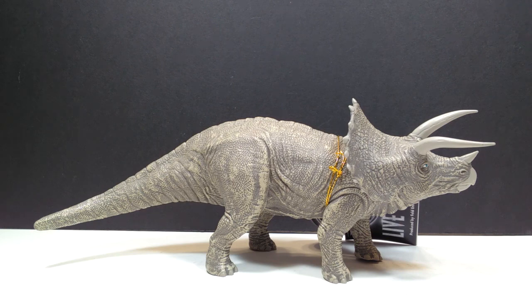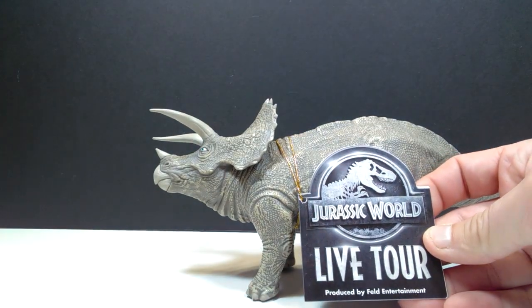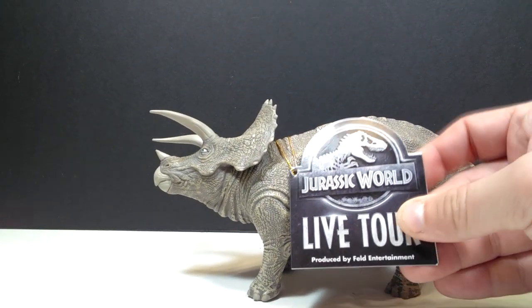I just got done seeing the show. It is really quite awesome, and the figures that go along with it are just as awesome in my opinion because, wow, they are really, really well sculpted, shockingly. It says on the tag here, I believe, that they are produced by Feld Entertainment. I don't know if that's who actually created the figures, but I would imagine so.